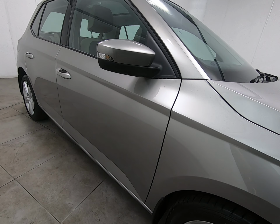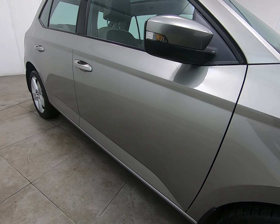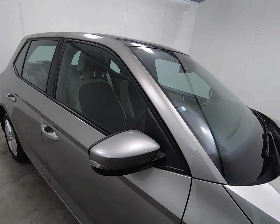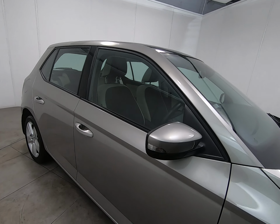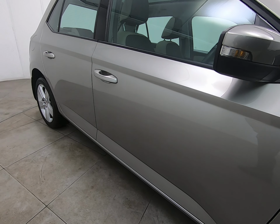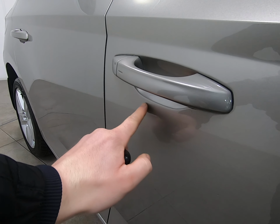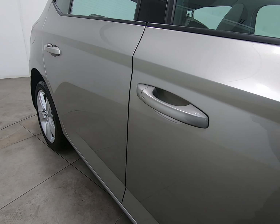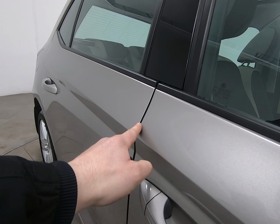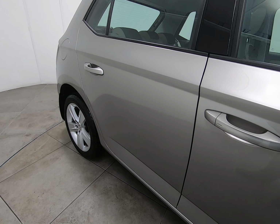Absolutely nothing negative to point out on the driver's front wing. Moving on to the driver's door, exactly the same, can't see any scratches, chips, etc. No scuffs or marks to either of the mirror covers. Moving along the driver's door, I can't see anything to point out at all. Just get a close-up underneath the driver's door handle to show you no marks or scratches. Can be quite common, particularly on the driver's door. Can't see any chips to the driver's door edge. Once again, can be quite common.